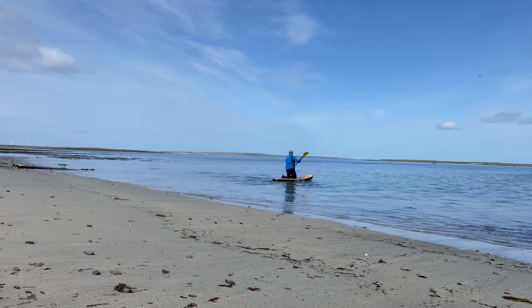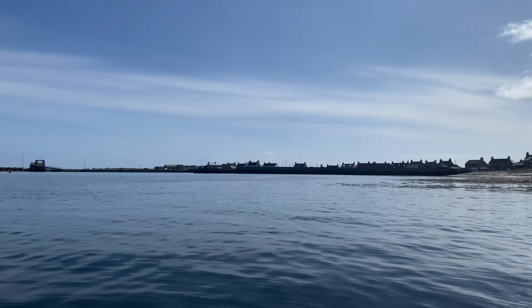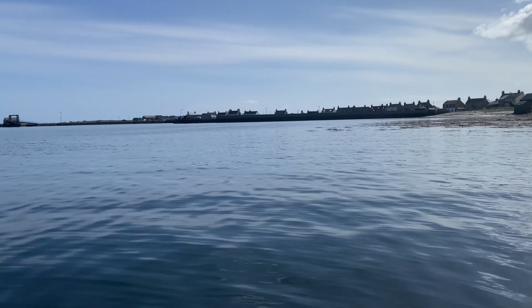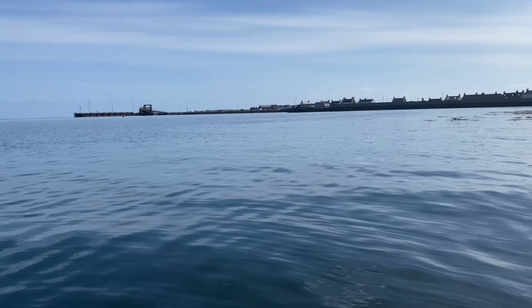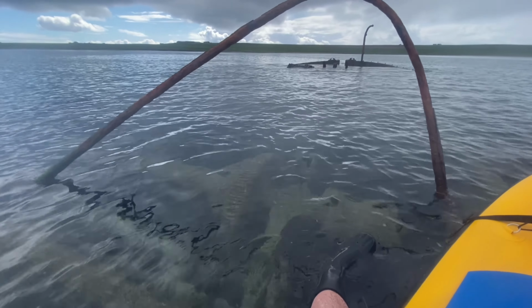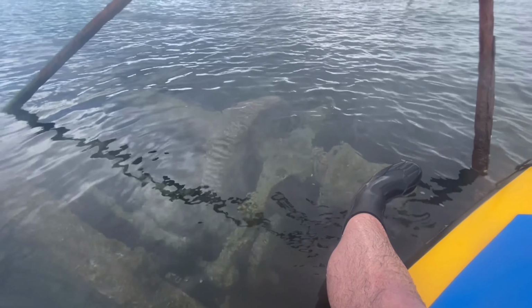Ian Cooper has lived and farmed on Stronsay all his life, and in his book The Furious Grip of an Orkney Gale he writes about this and Stronsay shipwrecks. As the ferry comes into Whitehall Harbour, if you look on the right hand side towards Holt Ness from the high road in the north end of Stronsay, the remains of the ship hard aground are to be seen lying in the Bay of Franks.